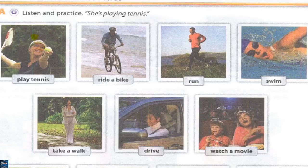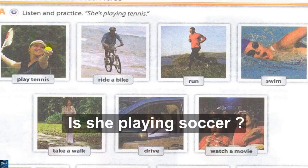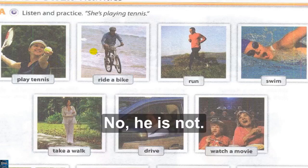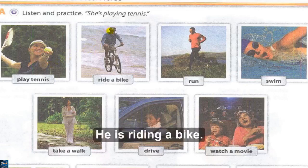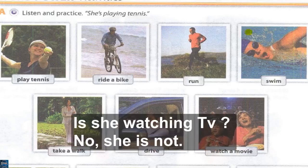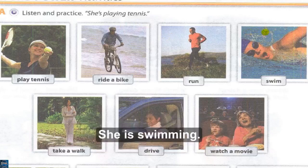Answer the questions about part A. Example: Is she playing soccer? No, she's not. She's playing tennis. Is he walking? No, he's not. He's riding a bike. Is he running? Yes, he is. Is she watching television? No, she's not. She's swimming. Swimming, double M.